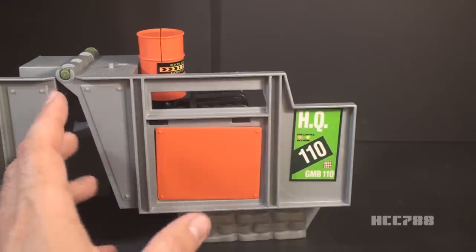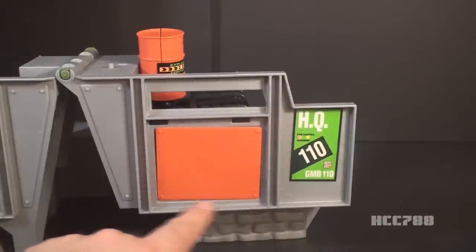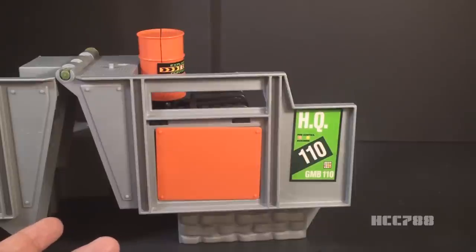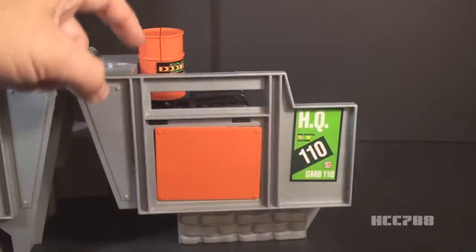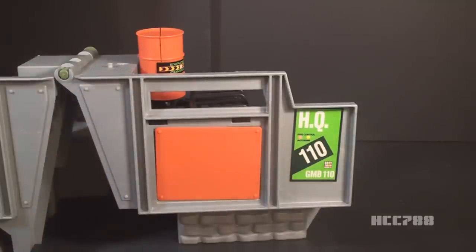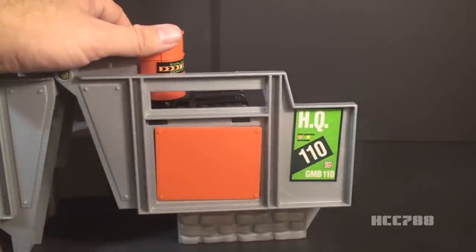Moving over to the other wing, we have more cool features. This one has a rather conspicuous orange panel on this wall, and that's because we have another target. This time the target is this orange barrel that sits on the inside of the wall, but it's elevated enough that you can hit it from the outside. This time if you hit this target, it causes this wall section to pop out.